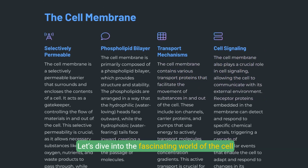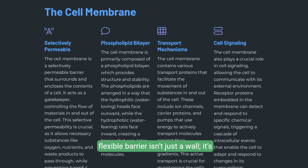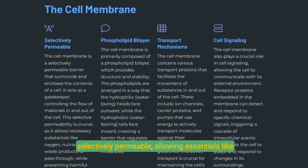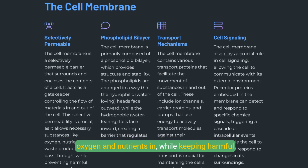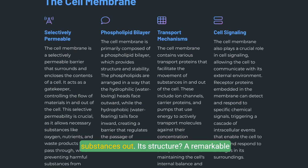Let's dive into the fascinating world of the cell membrane, the cell's vigilant gatekeeper. This flexible barrier isn't just a wall, it's selectively permeable, allowing essentials like oxygen and nutrients in while keeping harmful substances out. Its structure?